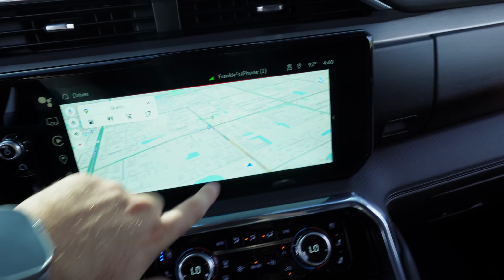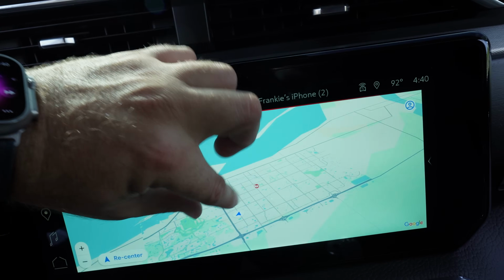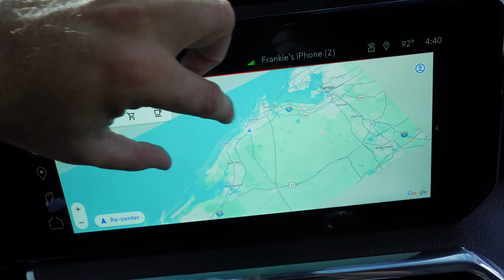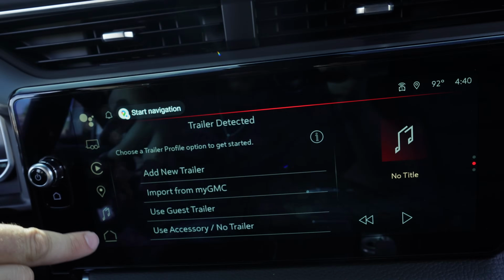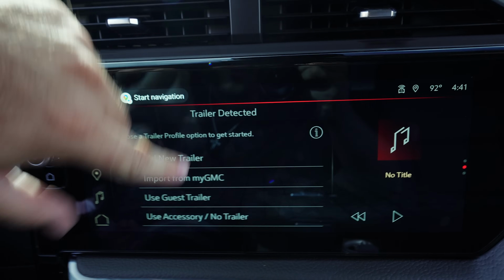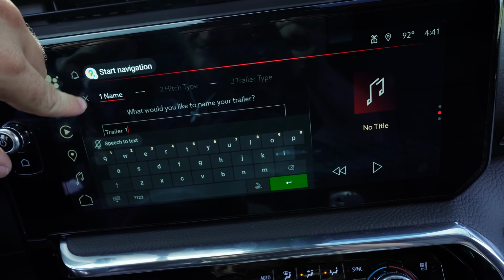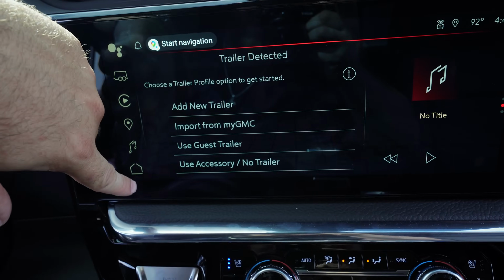If you don't like that, here's Google Maps. I mean, this is like crazy. This is a truck, by the way. This isn't a Tesla. This is a 3500 dually. Trailering, the trailer stuff. You can implement trailers on here. You can add a new trailer. You can add 25-foot gooseneck, and it will know everything about your trailer. Connect to it right away when it's plugged in, and it knows.